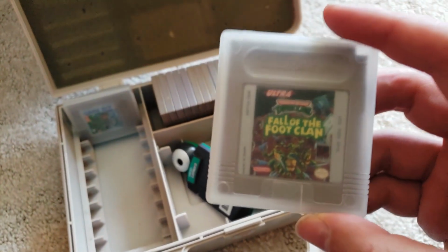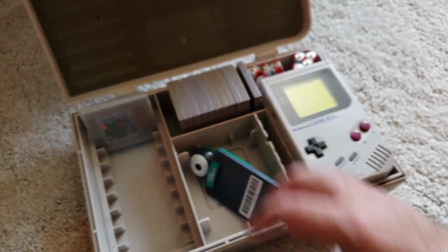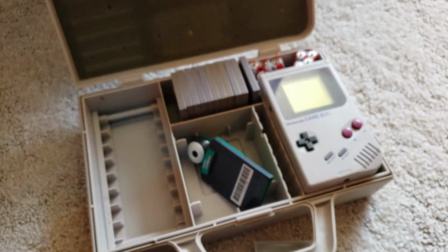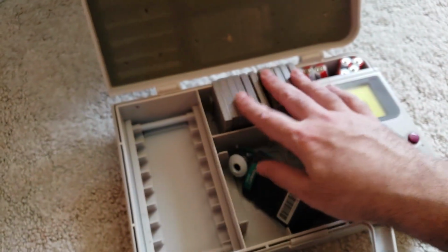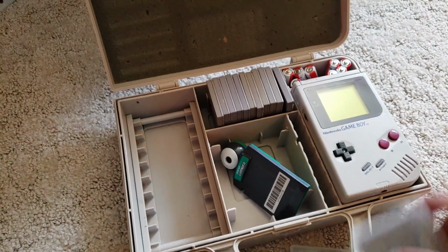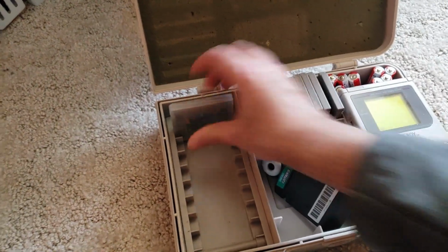Another one that I used to play a lot, Ninja Turtles: Fall of the Foot Clan. This was a go-to game back in the day. And what do we got? Oh yeah, more Teenage Mutant Ninja Turtles, of course. And then just a whole bunch of other games, all the games I used to love playing as a kid, as I said.